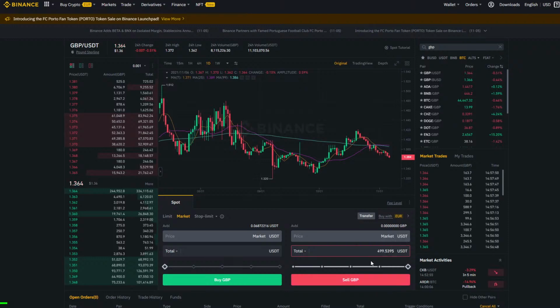You'll find a lot of times that the rates here are way better than any other currency exchange website and way better than your bank offers anyway. The conversion rate between the pound and USDT is better on Binance, which is kind of crazy.